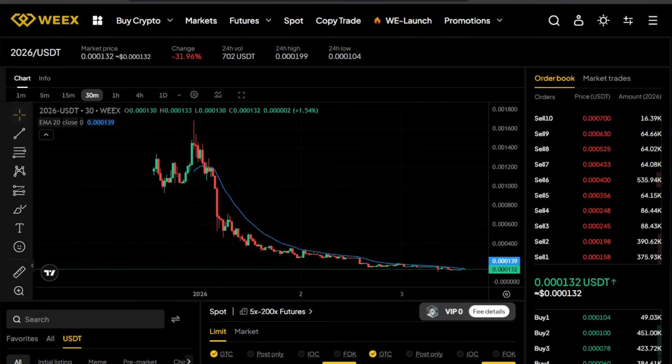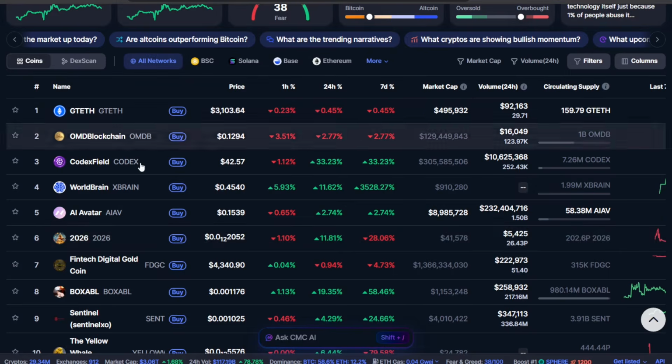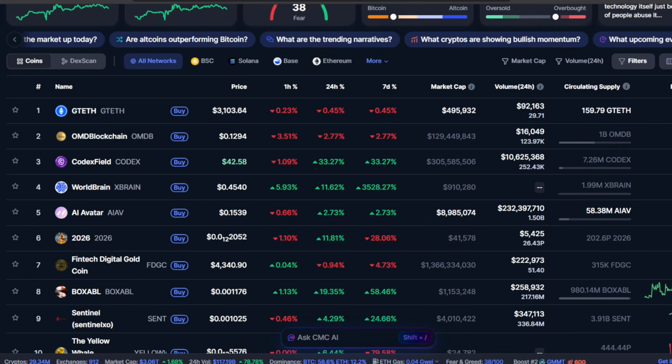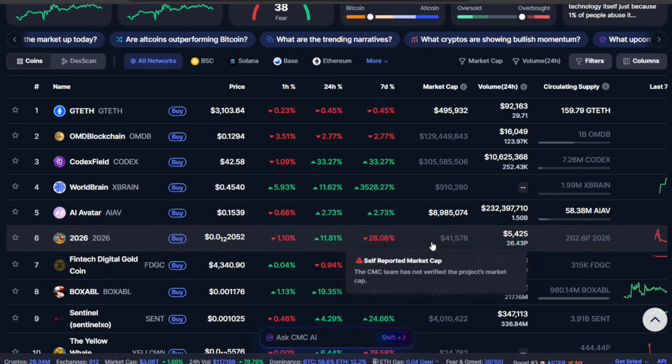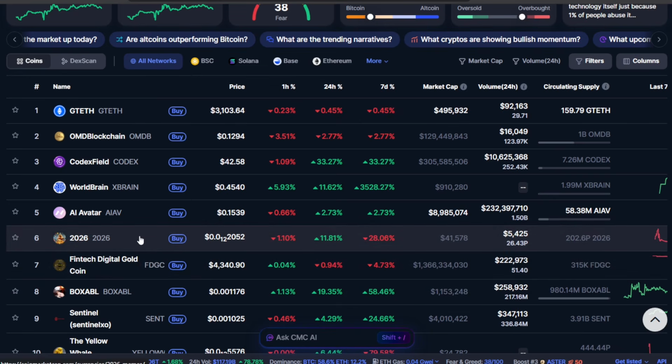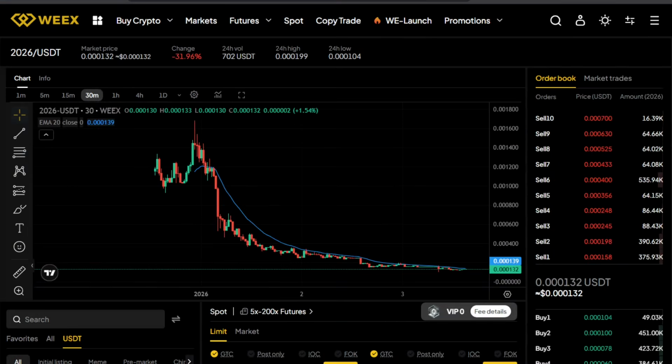So when we come over to WEEX and we type in 2026, like we can see in the top left-hand side, this is the chart for 2026. As I mentioned, it was listed 3 days ago. It's really hard to see. Can't extend this chart out anymore for you to be able to view that, but you can come here and view for yourself. This is 3 days old. When we come over to the chart here, we can see this is the 3rd of January. We go back 3 days, and this was the initial listing. So it also lines up with CoinMarketCap.